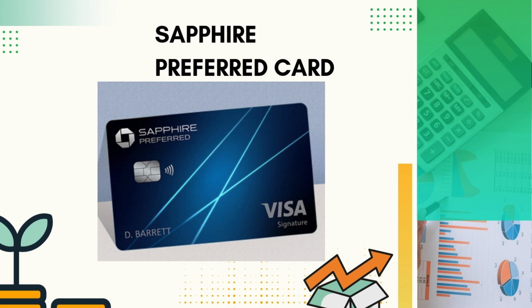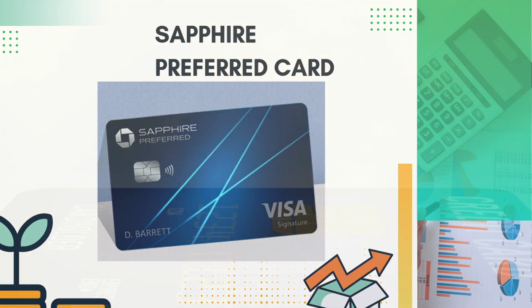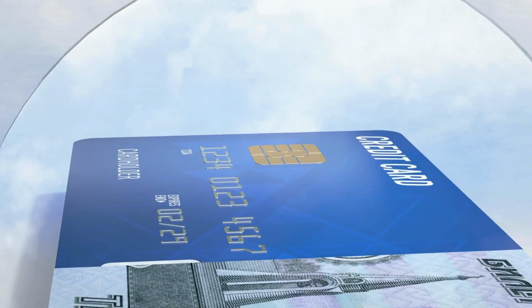It's $95 a year for this card, right? That's the annual fee, yes. Which seems pretty reasonable considering all those categories where you're earning more points. Yeah, definitely in line with what other cards offer. But here's where it gets really interesting.